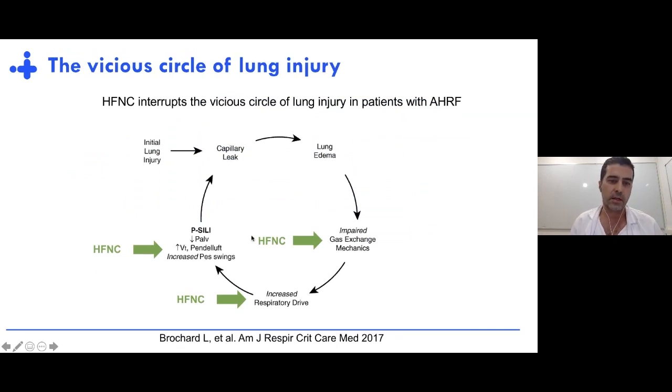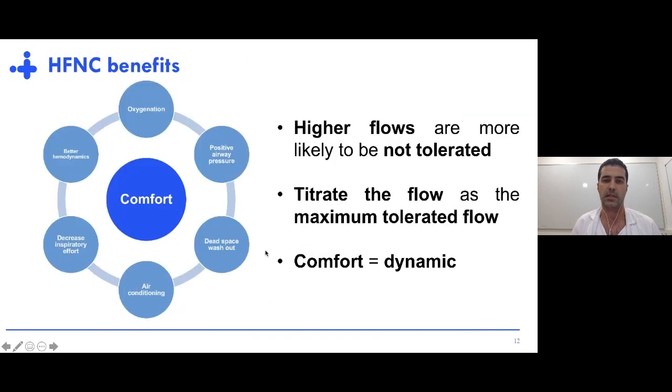What seems very clear is that high flow may interrupt the vicious circle of patient self-inflicted lung injury at different levels. It may decrease esophageal pressure swings, it may improve gas exchange, it may decrease respiratory drive, and at some point and in some patients, it may interrupt this circle and avoid the need for mechanical ventilation. As I told you a couple of slides before, the main difference compared with all other techniques that I have tested is that it's extremely comfortable for the patient and easy to use for the healthcare workers.